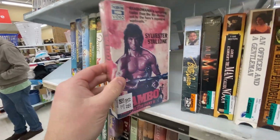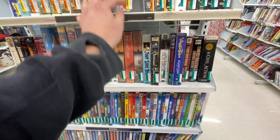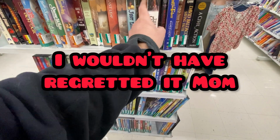Rambo. Quick side story. When I was a kid, I asked my mom to change my middle name to Rambo, and she said no, but I still like it. I think it would have been a good decision. She said I would have regretted it, and here I am dropping more stuff. And let me say, I wouldn't have regretted it, Mom.